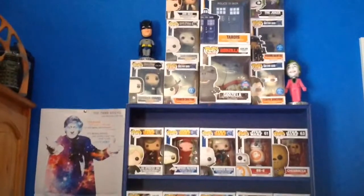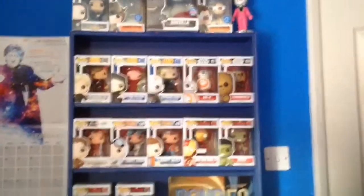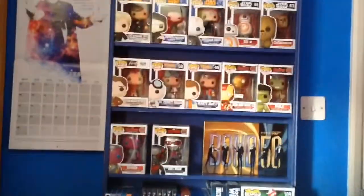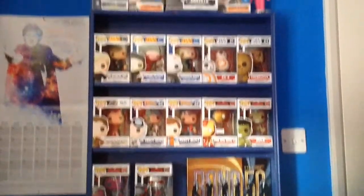The 4th Doctor one is actually, where is it? There he is, sat on top of my Xbox One. Don't know why, I just like him there. But other lines I want to get, the Gotham ones, they look cool. Jacob and Evie from Assassin's Creed Syndicate, Jacob and Evie Frye. They're the main ones I want to get at the moment.